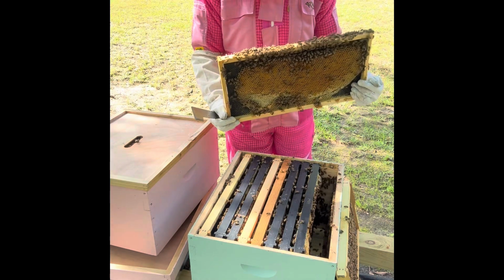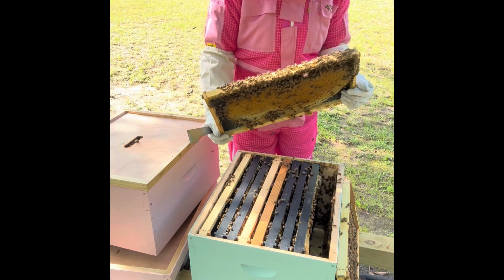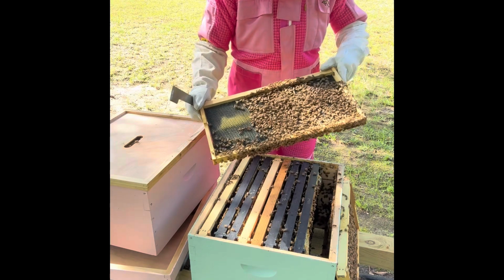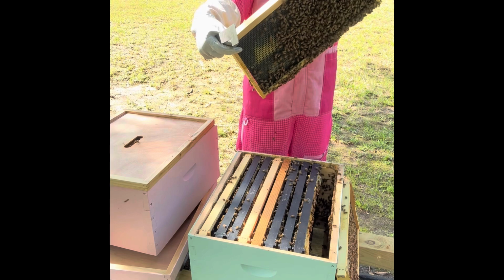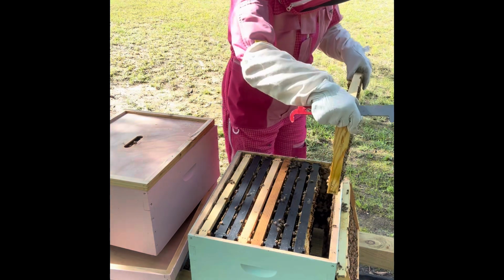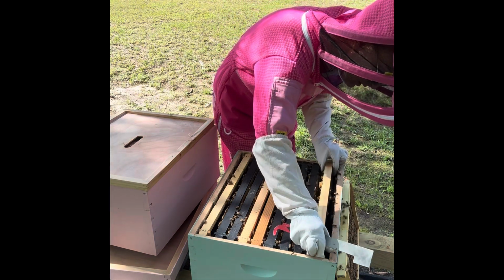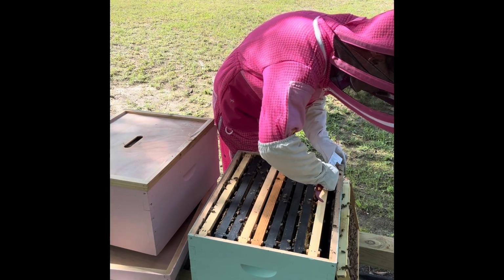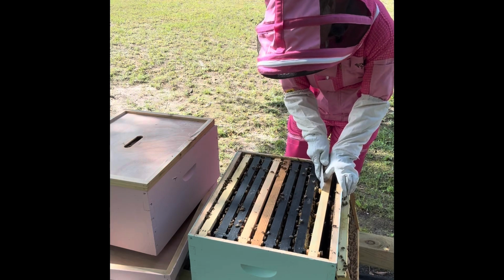Just check the bottom real quick. I don't see anything there. It's like they're all just hanging out, visiting on this frame. It's pretty cool. All right, so once again, I did not spot my queen, but I do see some very young larvae. So I feel like she's in here doing something, or has been in the past.